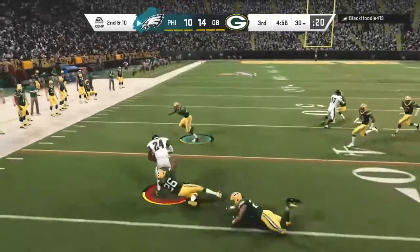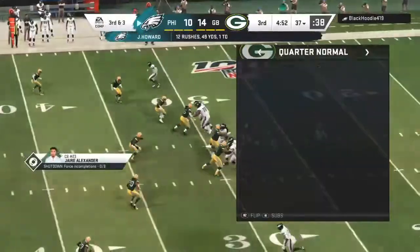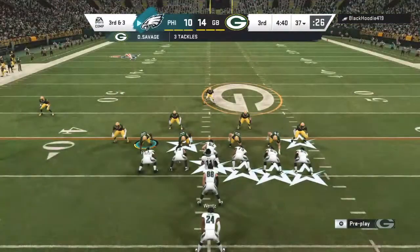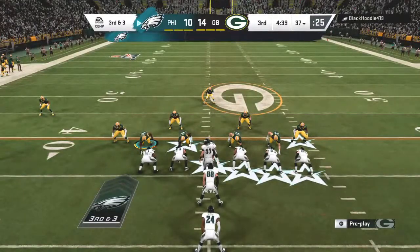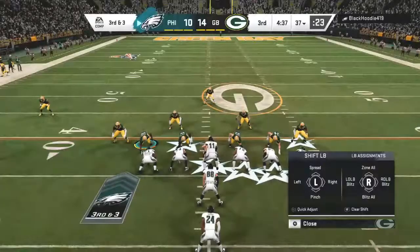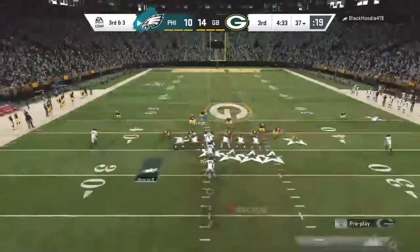Running with Howard, and he's got a good gain of 7 up to the 37. That's a really good job right there. Just kept stringing that play out, pushing further and further towards the sideline. Really good fundamentals by that defense. He was trying to put his foot in the ground and turn upfield, he just couldn't. They really had a picket fence in front of him. No room to get upfield.